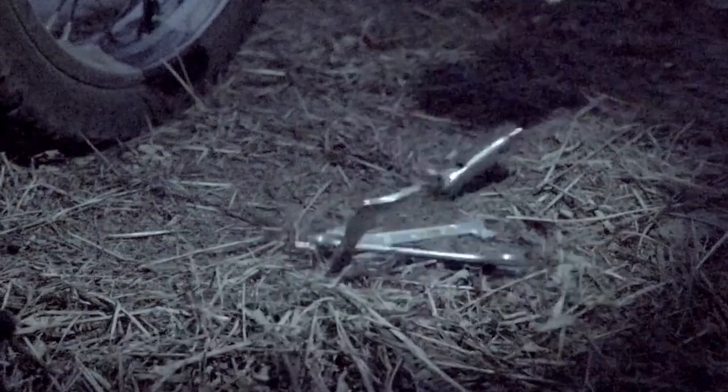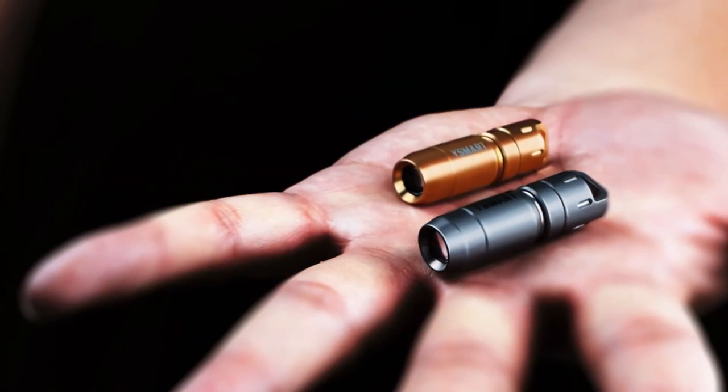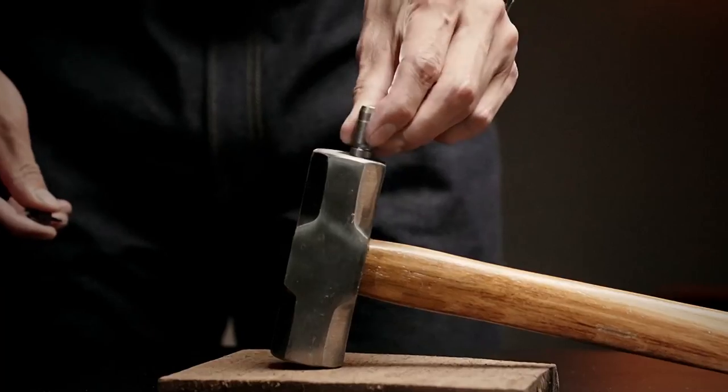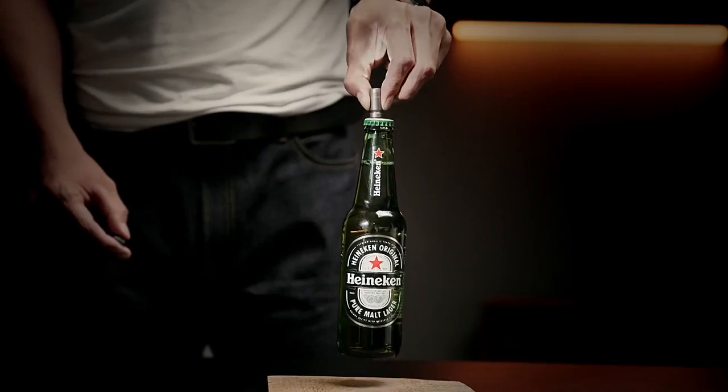But that's not all. The Smart Bullet also comes equipped with a powerful magnet that holds a force of 2.5 kg, or 4.8 pounds. You can place it anywhere without worrying about it falling off, and use it as a hands-free option by attaching it to metal surfaces.